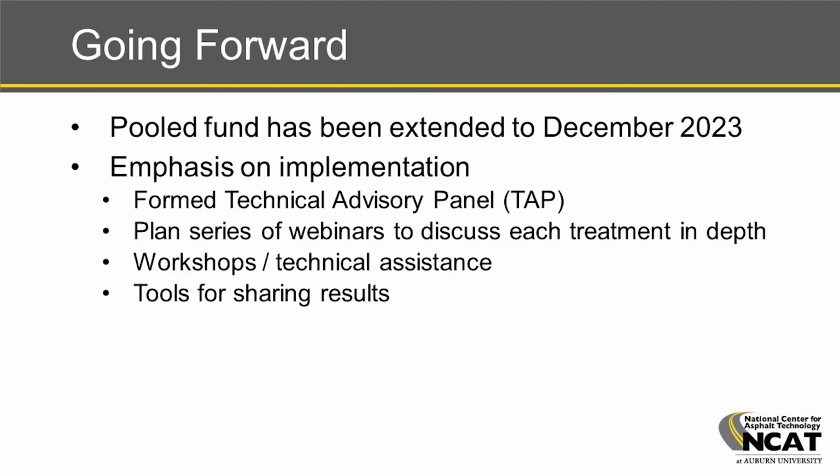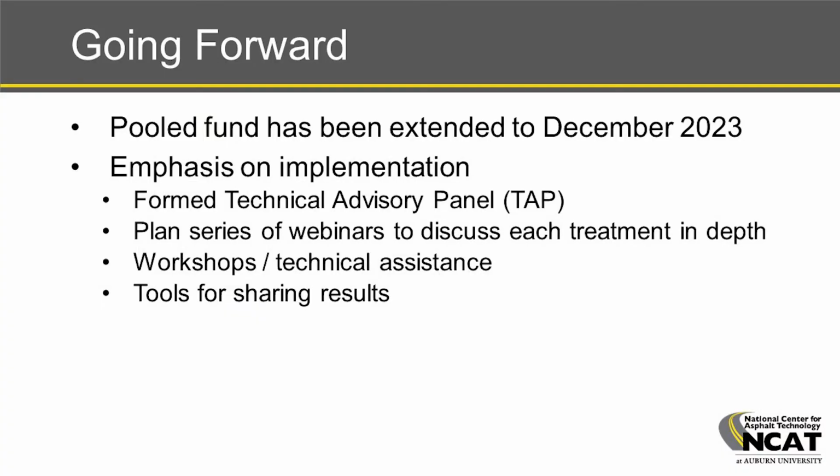And going forward now, one thing that's important is that we have extended the pool fund all the way through December 2023. And for the remaining time that we have between now and then, our emphasis is going to be on implementation. So we definitely want to make sure that everything that we've done and everything that we have found out is something that you can take and apply to your own payment management system.